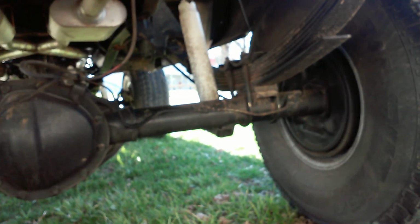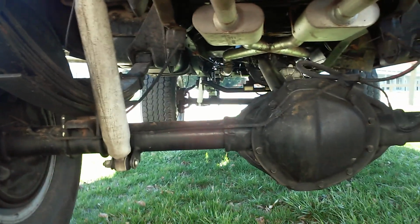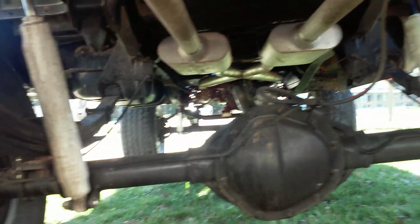This does not have blocks. That's a 6-inch lift with the arced springs. That is done correct. I'm not wild about the exhaust. It's not bad. It's Flowmaster. Flowmaster does have an X pipe. They did spray the frame, so everything looks good there. The brakes, the rear end, all that looks good.